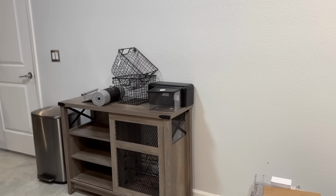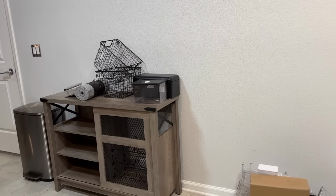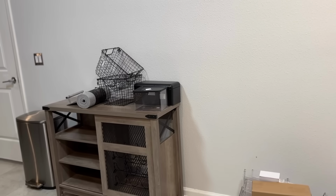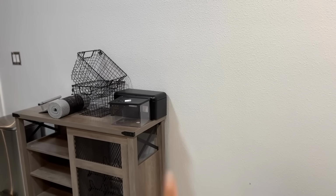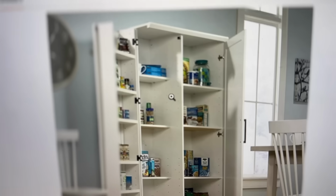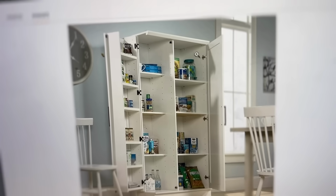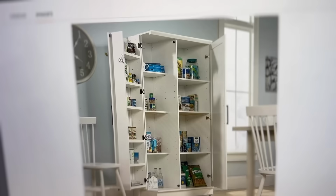Okay, so on the other side of this, I got like this cabinet. Still gotta put it together. I'm gonna show y'all what it looks like. I got it off of Amazon, and I'm gonna put it right next to this here. Okay, so this is what it looks like. That's what the inside looks like. You see how the door opens up like that? You see all of this shelving?